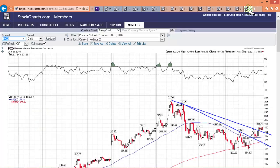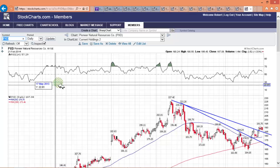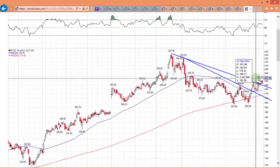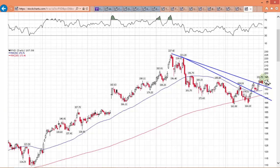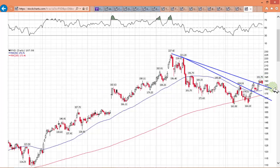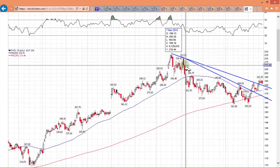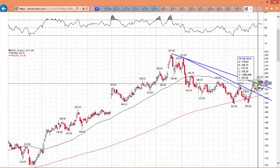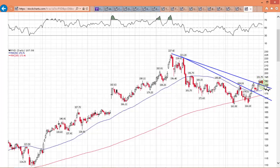And the last stock up is for fellow member Jason, PXD. I went over this one last week. This is a daily chart. It broke out. It really wasn't able to capitalize on the breakout last week. So this is a perfect example of a stock that is breaking out above a downtrend line, and that you want to see pull back and put in some bottoming tails. What was resistance should now act as support.